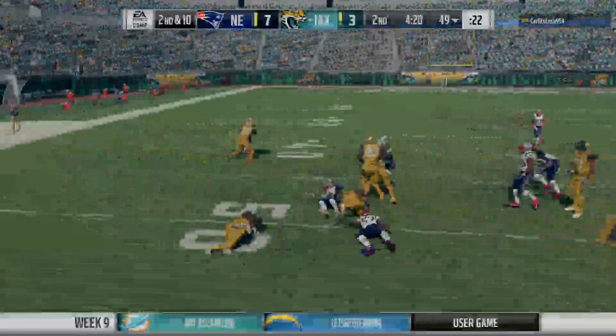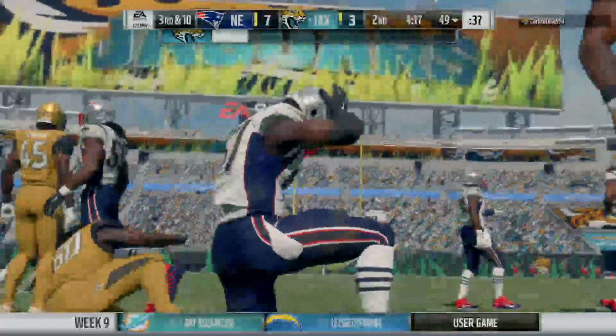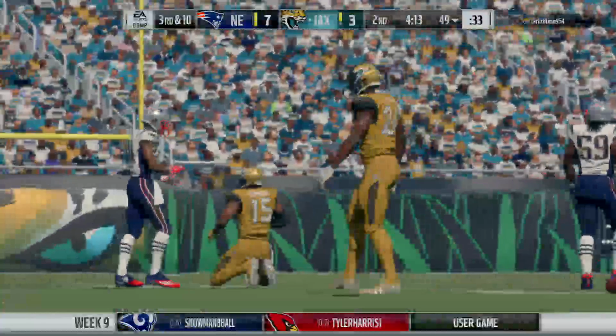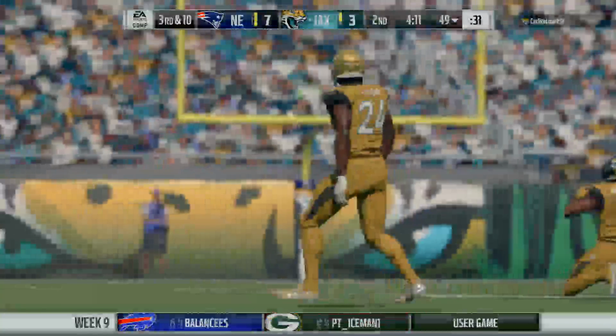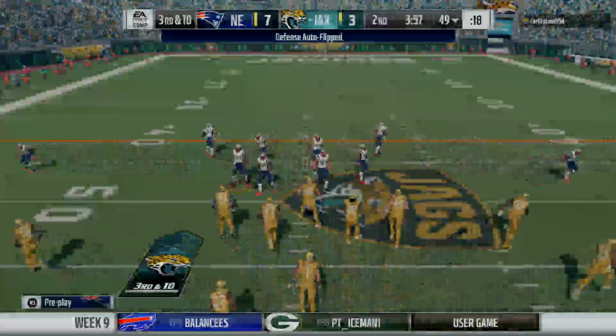Here's a carry for a former starter. This is T.J. Yeldon. And nowhere for him to go again. He'll get back to the line of scrimmage. That's it. No gain on that one as it brings up a 3rd and 10. And on 3rd down, a nickel formation here defensively.